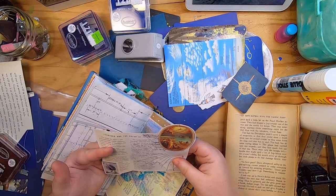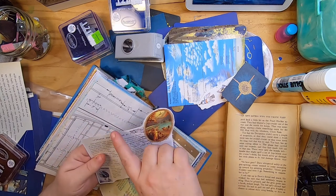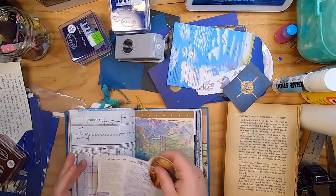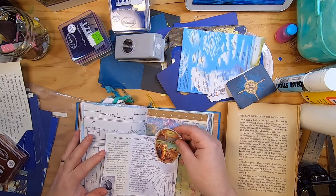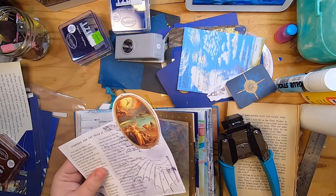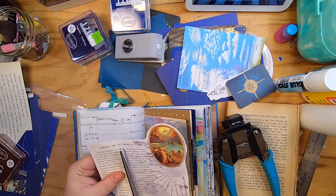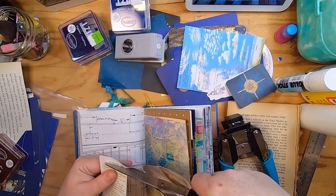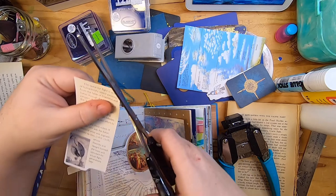Let's think. Right, I could do a pocket with this piece and then glue down that. Yeah, maybe that's what I'll do. Okay, let's think about this here. Yep, that's what I'm gonna do. So, this page, we're going to cut here just like this. And then just slightly round these edges.